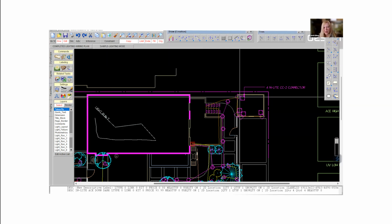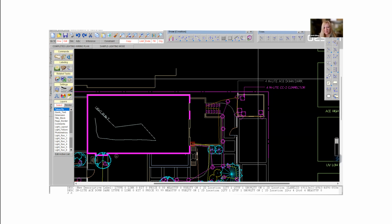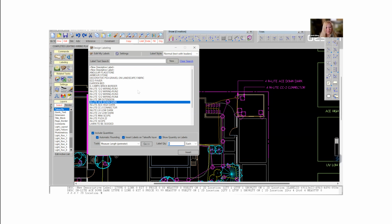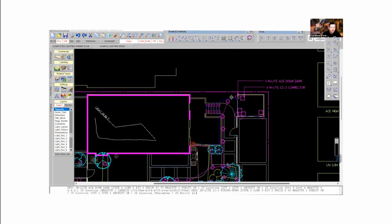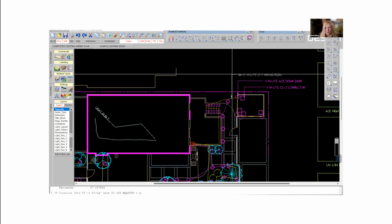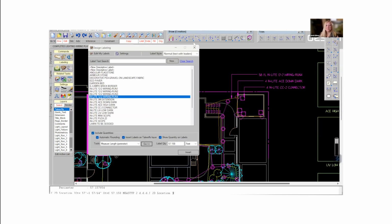I won't do absolutely everything on this, but I just want to give an idea, and we'll do one more run. There's several more that I've missed that I haven't labeled, but just for demo purposes.